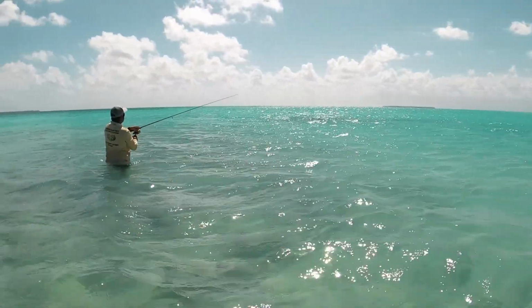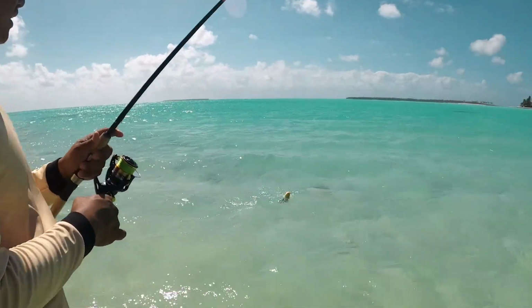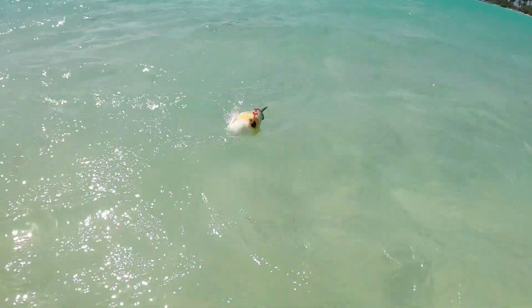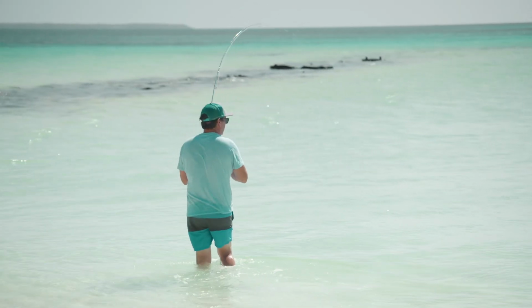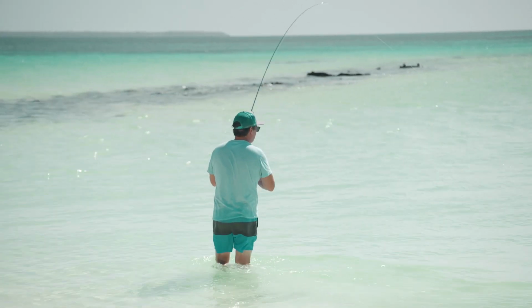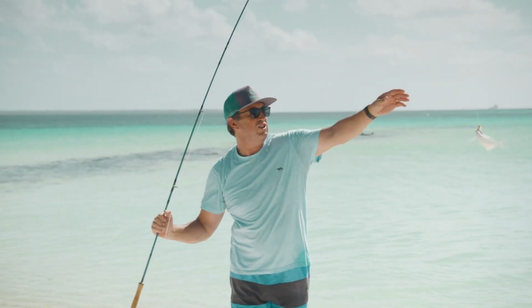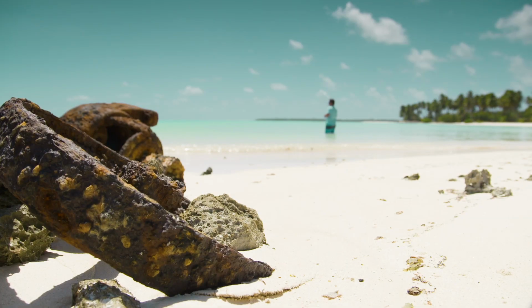There are so many beautiful species of fish here. Huzi has caught himself a triggerfish. It's a beautiful little reef fish, and they swim in schools. They're also quite aggressive and happy to take a fly. And after moving off the reef, I've caught a beautiful skipjack trevally. They're a gorgeous fish, found even in and around Perth waters. But my aim today is to catch a bonefish, so the hunt continues.